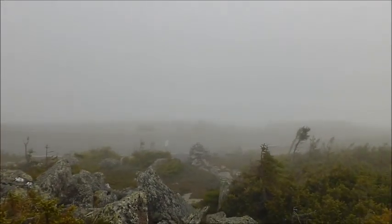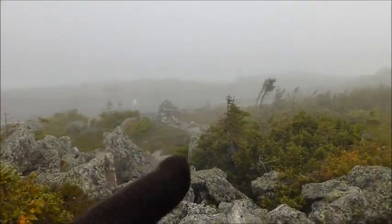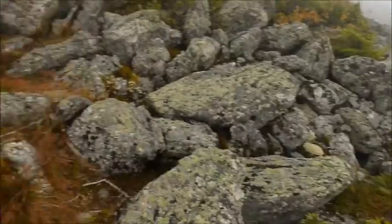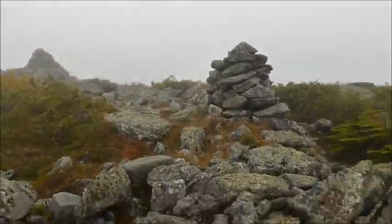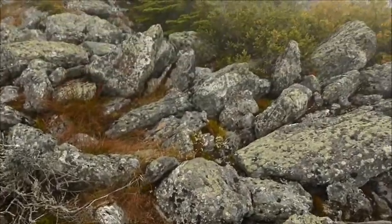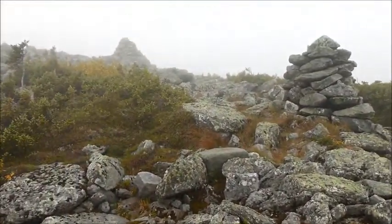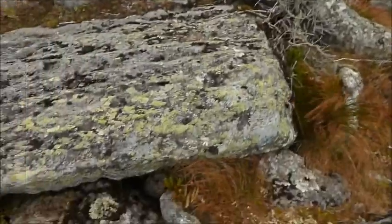I ain't gonna make this whole trail, but I'll do what I can. I just gotta follow the cairns, I guess. I guess that's the trail. I'm used to being on trails. This doesn't look like a trail. This looks like just boulders all over the place. They're really sharp, too.